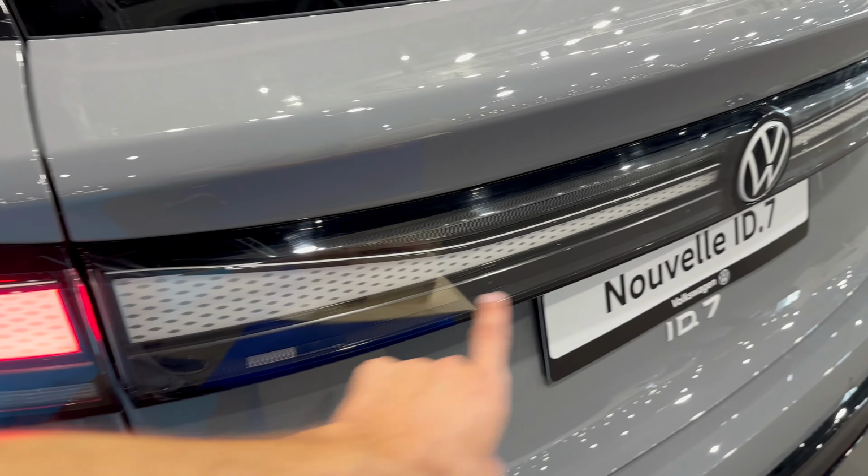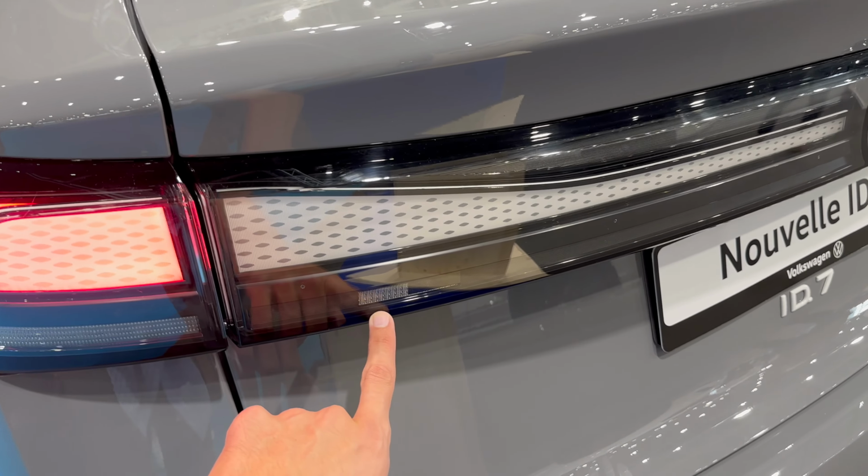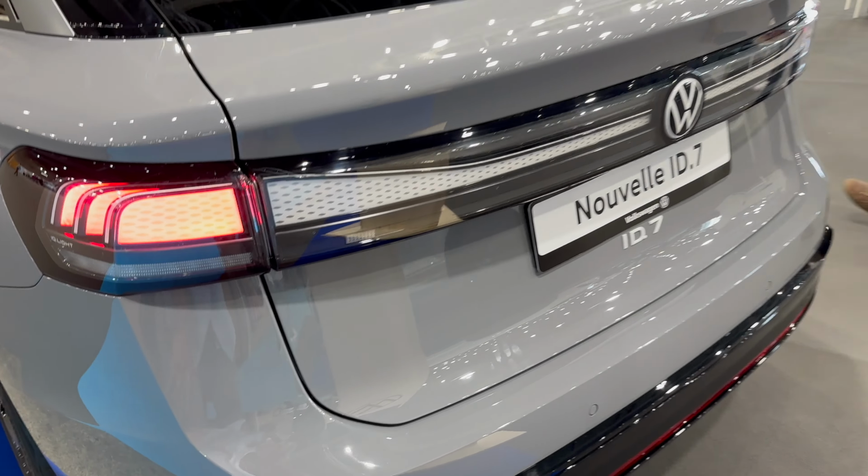Now this one's supposed to be connected. You can see that in my B-roll, but for the moment they're off. You also have fog and reverse LED lights. Now this advertisement is here, so I'm backing up here. You can see the back end.